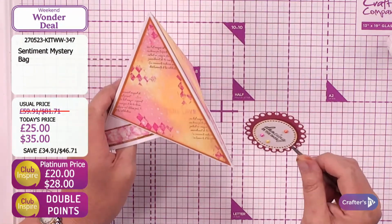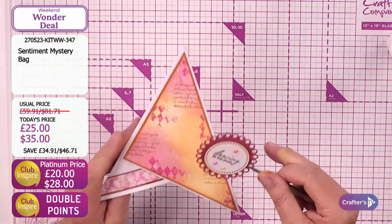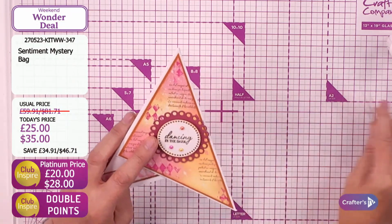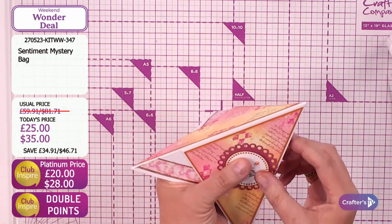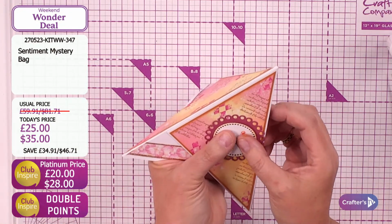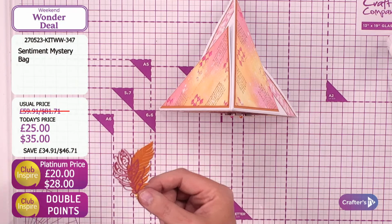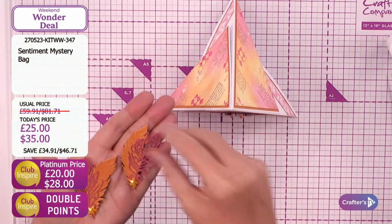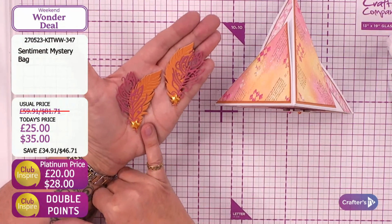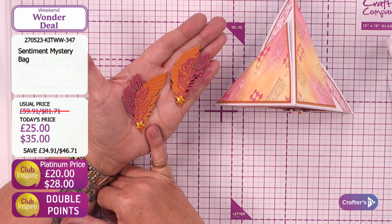So again, I just need to make sure which was my front one. Where did I put my sticky bit there? Here we go. And I'm going to pop this one on the front. And then because I had the box out that had my masquerade things in, if you do have that collection, you'll know that in there is a lovely die set with the feathers in. Now, if you don't have this one, I know there were feathers in our Peacock collection, there were feathers in Bohemian, and I think there was another one.